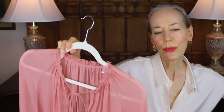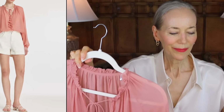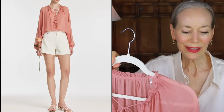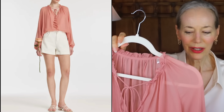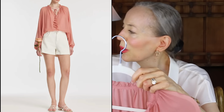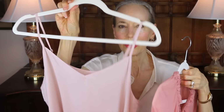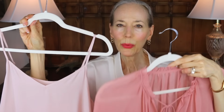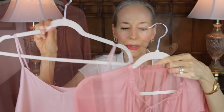The next blouse I want to show you also is silk. I believe it's a blend, or is it? Maybe it's 100% silk. Let me look here. Now this is 12 momme mulberry silk. It's 100% silk. In fact, it comes with a camisole that is also 100% silk. Isn't that great? So you don't have to worry about what to wear underneath.